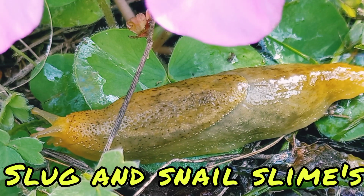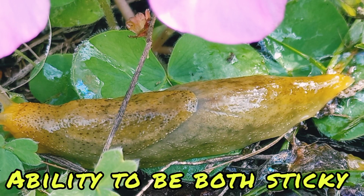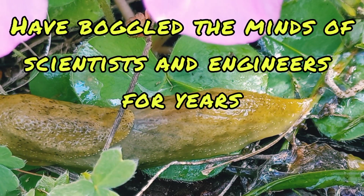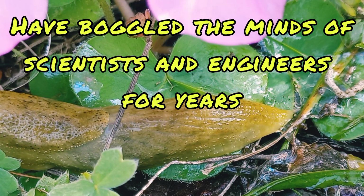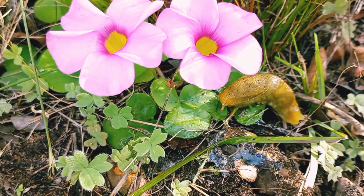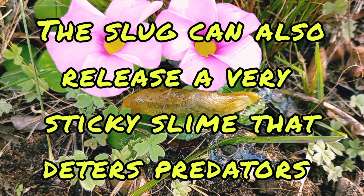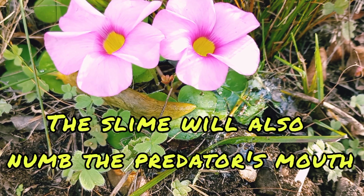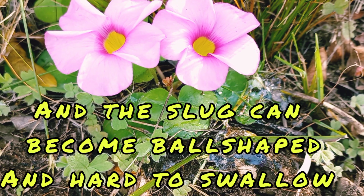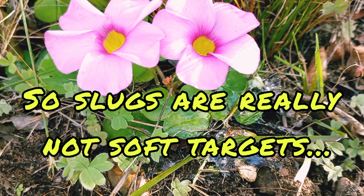Slug and snail slime's ability to be both sticky and slippery have boggled the minds of scientists and engineers for years. The slug can also release a very sticky slime that deters predators. The slime will also numb the predator's mouth, and the slug can become ball-shaped and hard to swallow. So slugs are really not soft targets.